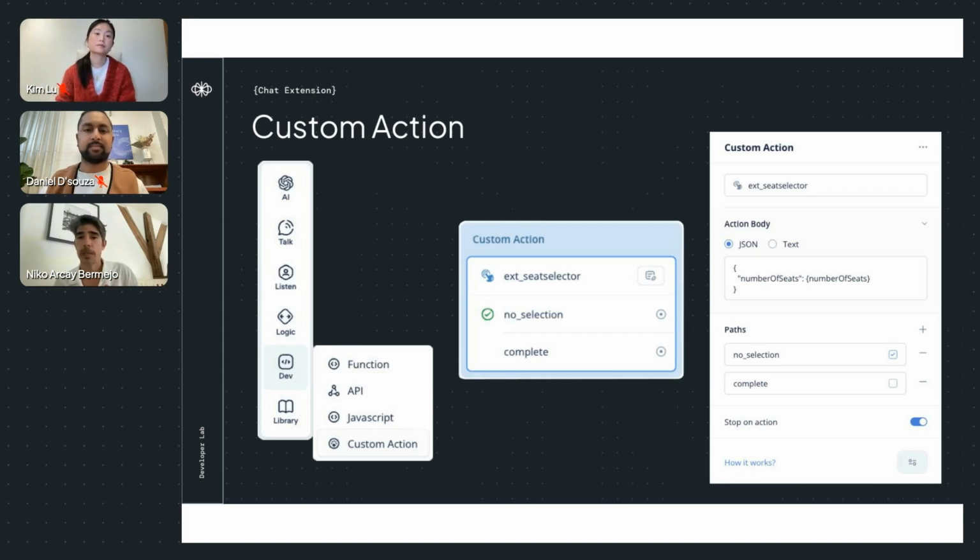The stop on action is also something you want to use to choose if you want to stop the flow, so your agent will wait for the extension to respond. A good example of that is a payment check. For a Stripe extension, for example, you want to be sure that the payment succeeded.